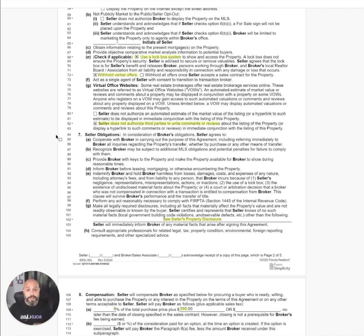That means letting us know if there's anything material about the property that is not visibly seen. So this is going to be a seller's disclosure. This is also saying cooperate with showings, give us keys to the home so that we can show the home. And if you're going to be mortgaging the home, refinancing the home, leasing it out, taking out another mortgage or another loan, or doing anything that could encumber the property to be sold, to let us know. Also, there is a hold harmless for the broker and the sales associate for any kind of losses, damages, or costs that result.